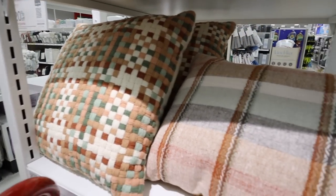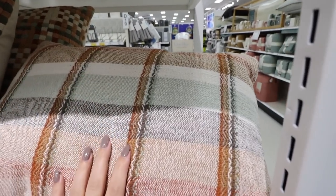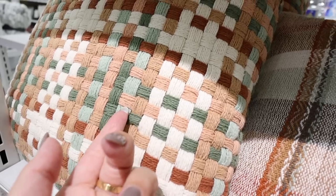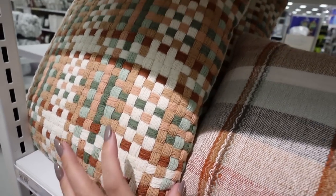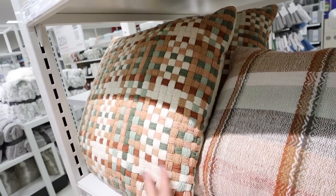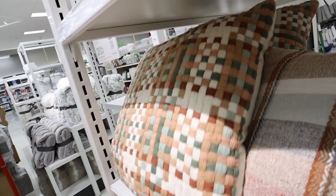Here they have some pillows that they've put out that match those sheet sets we were just looking at. This one's really cool. If you look close, it's really woven like that, which is really nice. And this is only $20, and it's just a nice linen on the back.